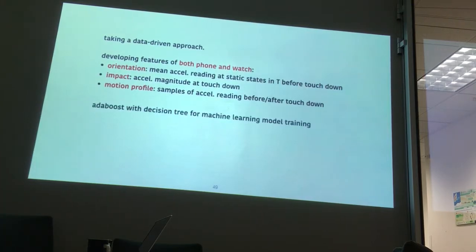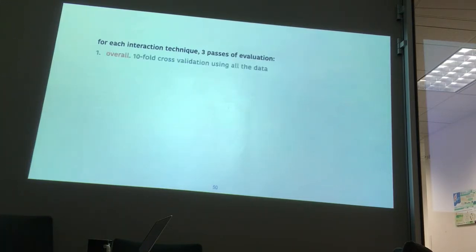So taking these features, I use the AdaBoost method with decision tree for machine learning model training. For this particular technique, as well as the other interaction techniques, I perform 3 passes of evaluation. In the first pass, I look at the overall performance, in which I perform a tenfold cross-validation across all the data collected from all the users.